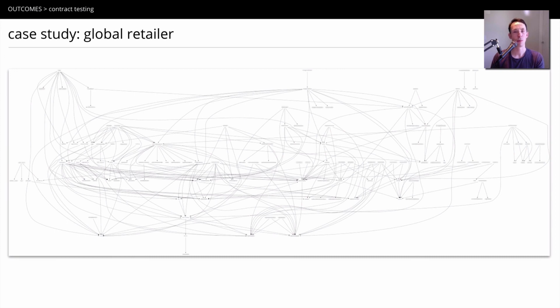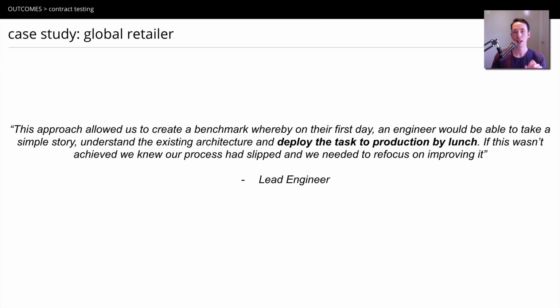So one of the lead engineers said this about their contract testing: "With the confidence and safety net that contract testing provided, the team consistently achieved between 10 and 20 production deployments a day. And this, coupled with the ability to segment work into technical areas due to microservice architecture, meant that the delivery remained consistently good even as the product scaled to over 150 microservices." And he went on to say something interesting: "This approach allowed us to create a benchmark whereby on the first day, an engineer would be able to take a simple story, understand the existing architecture, and deploy that task to production by lunchtime. And if this wasn't achieved, we knew that our process had slipped, and we needed to focus on improving it."